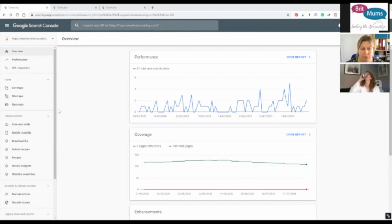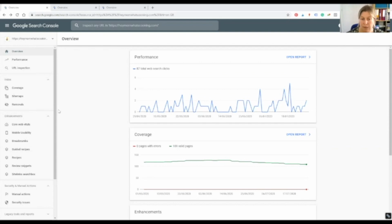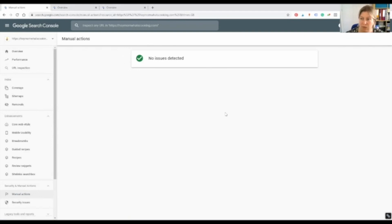When you're first there, the first thing you want to do is check that Google hasn't given you a manual action or you have any security risks at all. For older sites, this is a possibility and might explain why you're not getting any traffic. For newer sites that have just submitted a sitemap, it's worth checking and sorting out immediately, and it can be done easily. Down the side, you've got the different options, and there's a section, Security and Manual Actions, that you open. You click on Manual Actions, and what you want to see is no issues detected, and for security issues, no issues detected. If you have any issues, it will give you reasons for them.